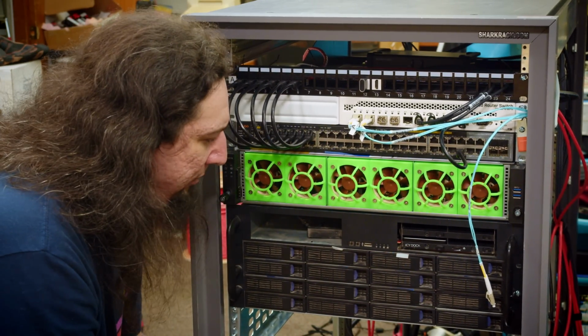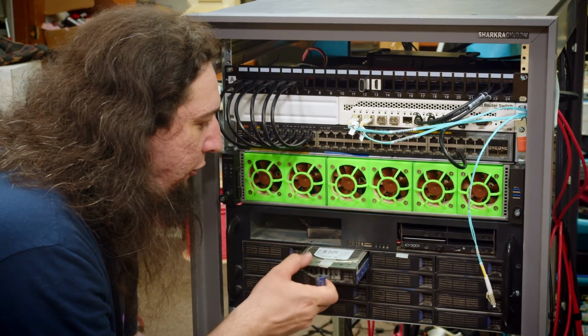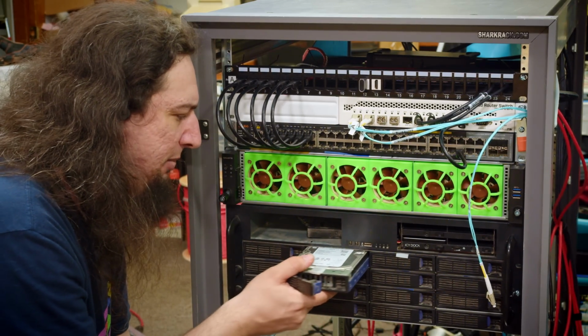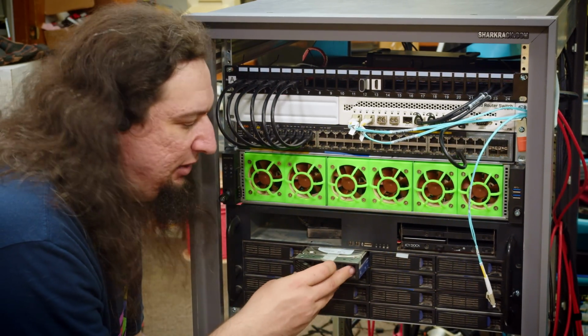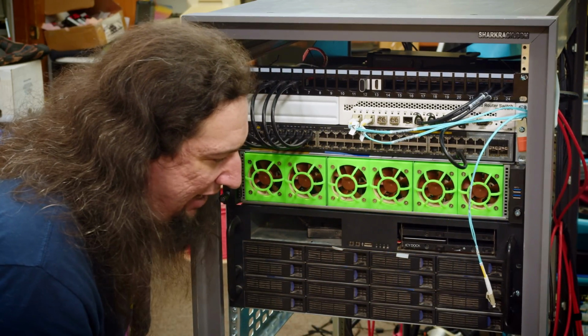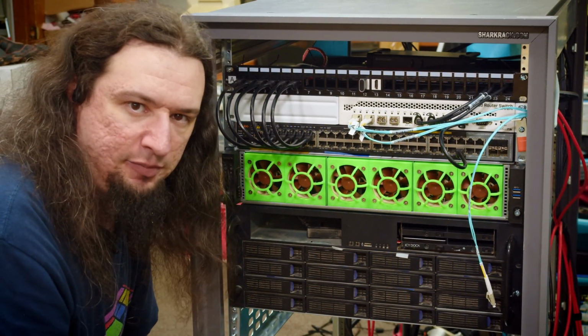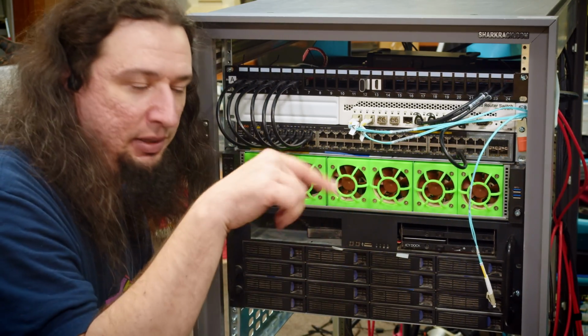I'd actually be curious what people think about the idea, because it would mean that I would be turning off the hard drives constantly, maybe once a week or something. It would have to spin them up or something. I don't know. I haven't decided that yet, because it's my understanding that just letting them spin is probably better than spinning them down and then spinning them back up.